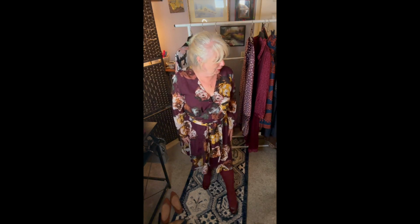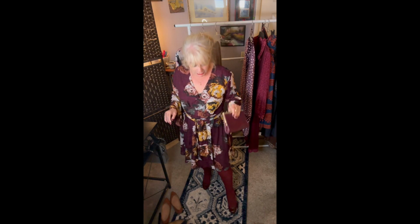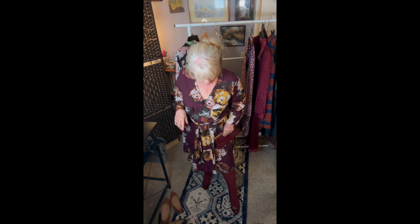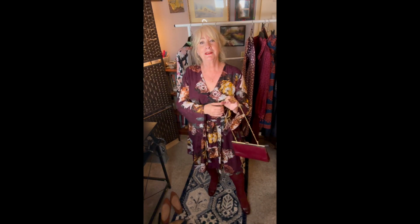I love burgundy. Well, you can tell that I love burgundy because I do have a lot of burgundy, and I can wear my mother's purse like this with my beautiful burgundy high heels. So that reminds me of her when she was going out, and it reminds me of me when I was going out. So I love this dress. It's very pretty.